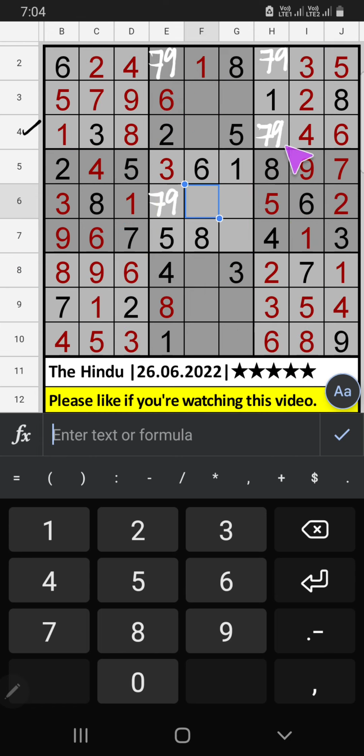4th row, 2 numbers are remaining, 7 and 9. It will come in one of the 2 cells. We will confirm later. 3rd row, 2 numbers are remaining, 3 and 4. Column G, we already have 3. So 3 can't come in the cell. 3 is confirmed here. Then 4 is here. 8th row, only 1 number is remaining, 5. 5 is confirmed here.